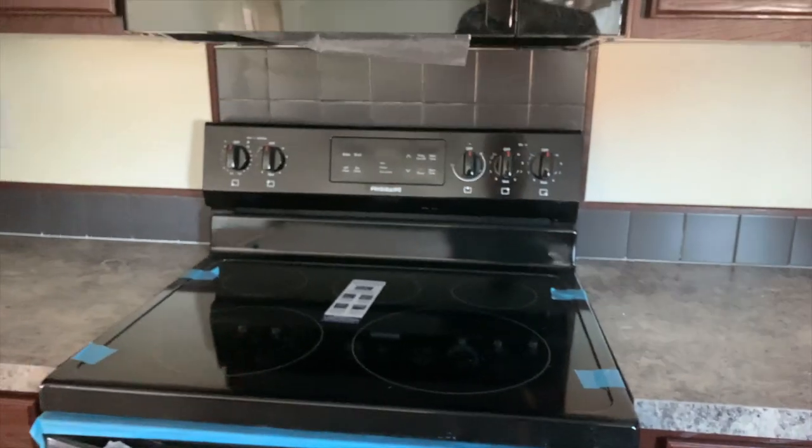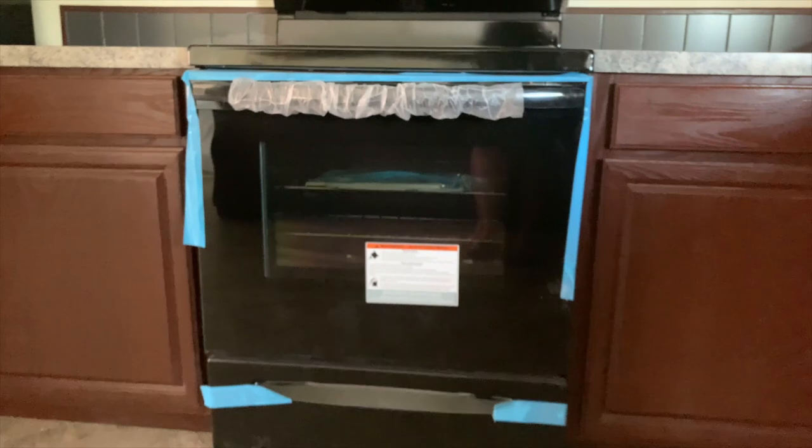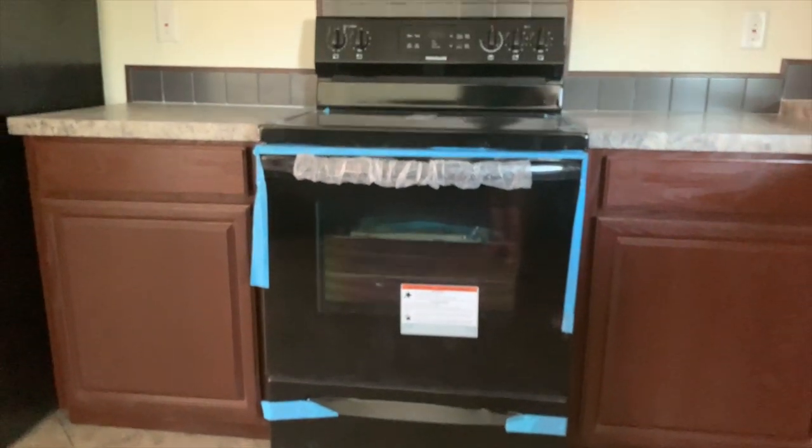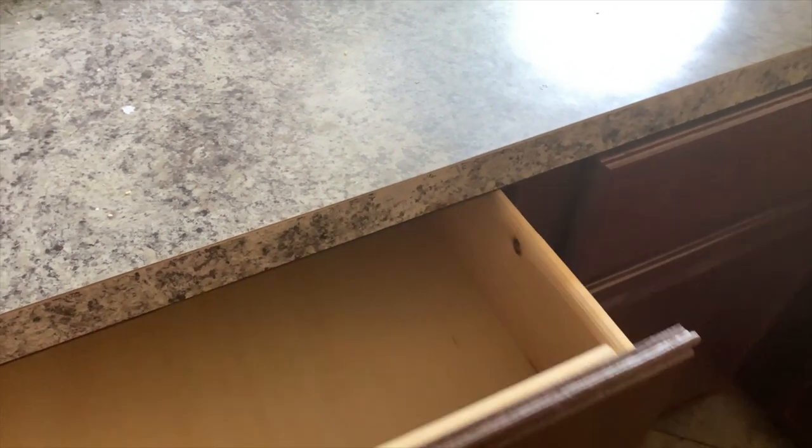Microwave, stovetop, and oven combo. And we show you guys the drawers all the time. Let me show you what's going on here. Look at that.